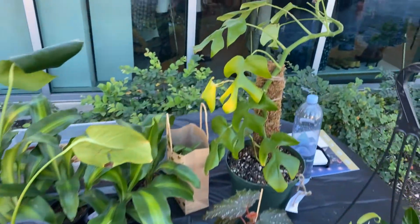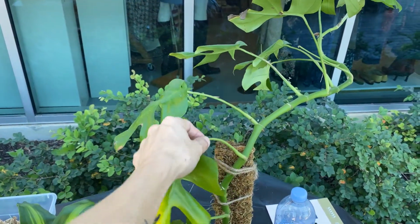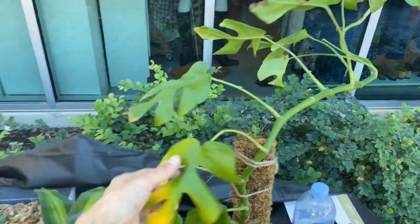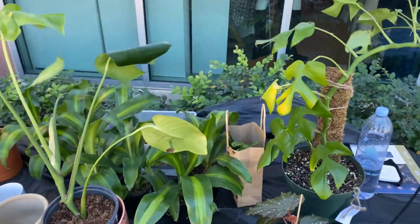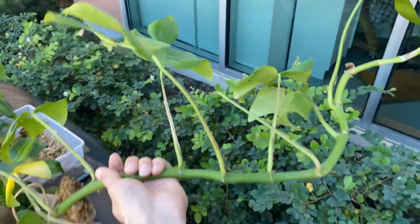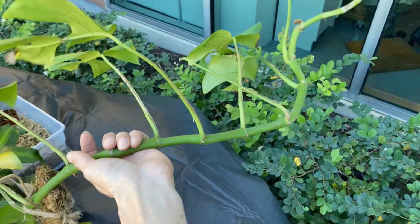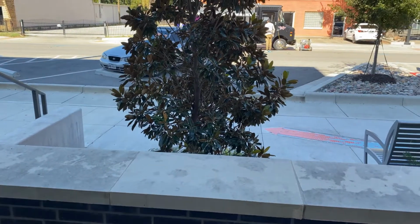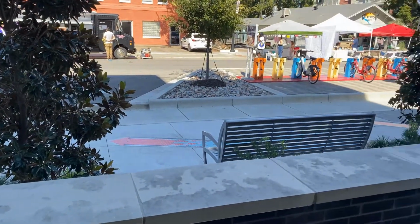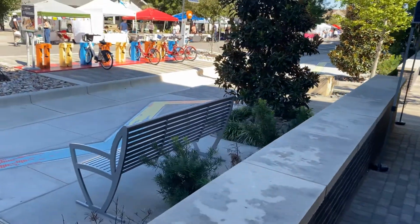Let me show y'all, look at this. I accidentally broke these little leaves right here. Oh no, the wind, you know, look at this. So I go over here and I just like hold on to it. Like this. Don't go. Don't let go, Jack. Here is the vent. And it just goes all the way down.